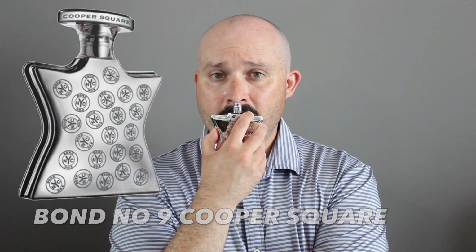This stuff is really good. It's very underrated from the brand of Bond. So this has like juniper berries, myrrh, olibanum, cognac or rum, so some sort of boozy accord, lavender, and vetiver. So what it is, it's a fresh, woody fragrance with lavender, some undertones of booze, and definitely that olibanum balsamic-y feel. There is a bit of an ambery vibe to this one here.